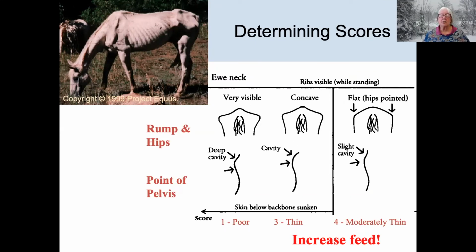All of these scores, the animals need to have their feed increased. Hay increased, and they probably need some grain, but you don't just feed them all at once. You've got to gradually increase their feed. If you're just looking at the animal, you can see the picture in the upper right. You can see the ribs very easily. That horse is thin.